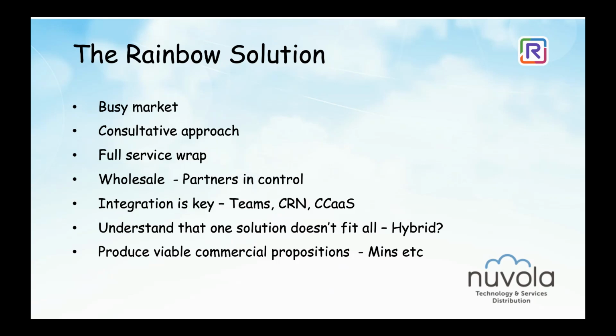And like I mentioned, not every solution, one solution will not fit all. So you need to have that opportunity. And hybrid is a classic. Not everyone is going to cloud. So there are hybrid solutions. And obviously, as you know, if you don't know, Rainbow was born as a UC hybrid solution. Again, that is still very prominent out there. What we're trying to do is deliver commercial propositions that work. There's no point in us putting together a great, feature-rich solution which is not commercially viable. So we are doing that all the time, and you'll see later.